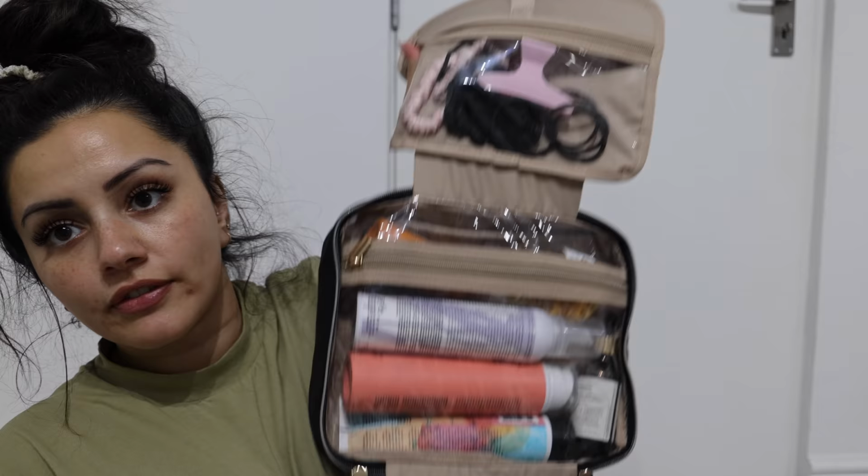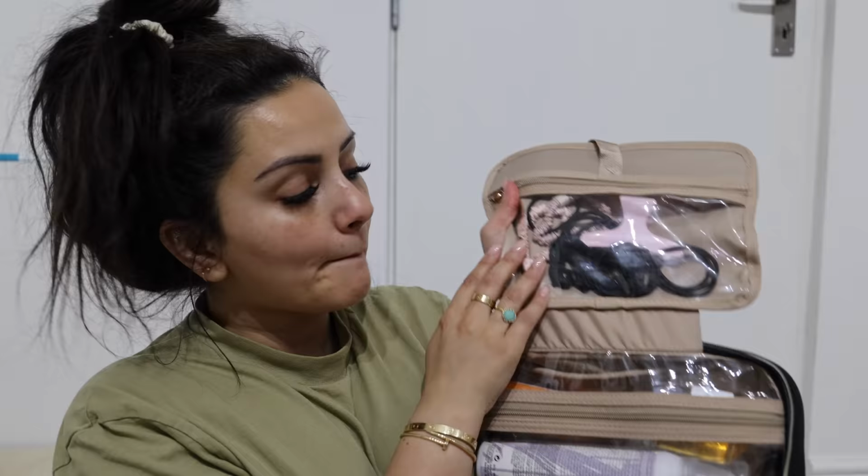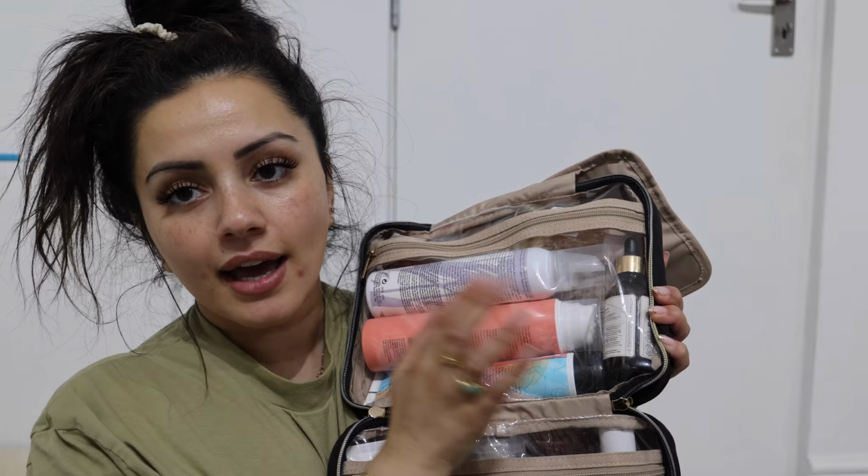Majority of my toiletries and my skincare and everything, and I thought I'd show you guys what I've put in it. So this was that toiletry bag. You can literally fit so much stuff in here. So in here I've put some of my clips and little hair ties and things, which I always need because I always put my hair down on holidays and then I always end up tying it up because I get so hot. And in this next section I've got all of my hair styling products.